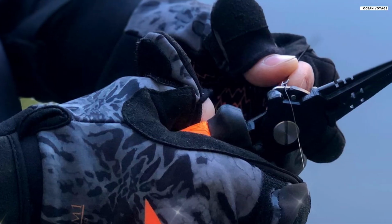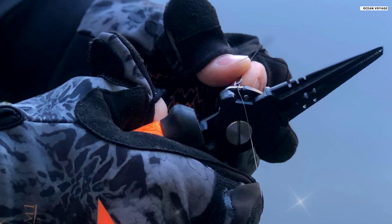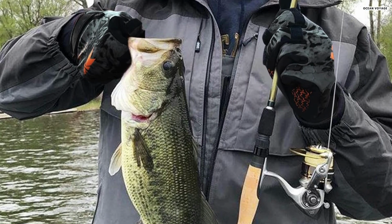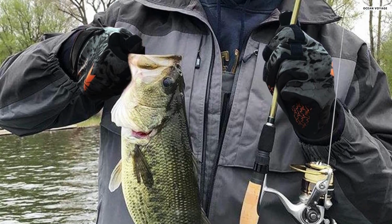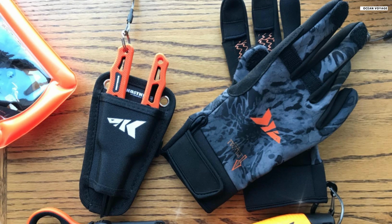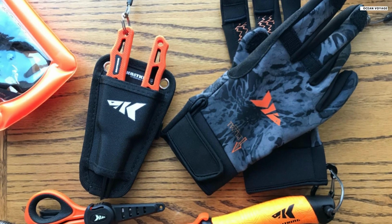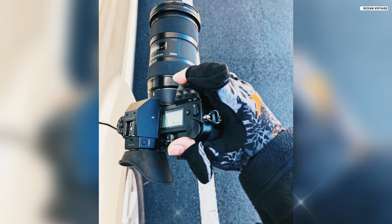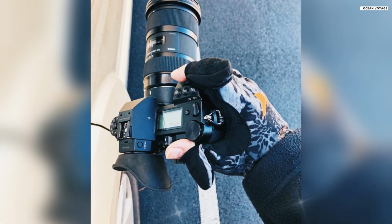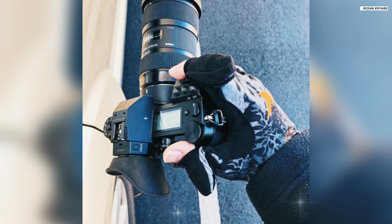One user appreciated the waterproof quality and the snap clasp that keeps the pair together when not in use, preventing loss. These gloves are versatile, functioning as well for ice fishing, photography, or hunting as they do for fishing. Another user praised them for their utility in extreme conditions, sharing how they performed well during a snowstorm. If you're looking for a reliable pair of gloves to keep your hands warm, dry, and functional in cold weather, the King Mountain Mist gloves are a fantastic option.